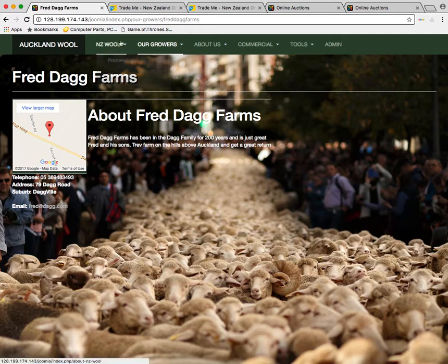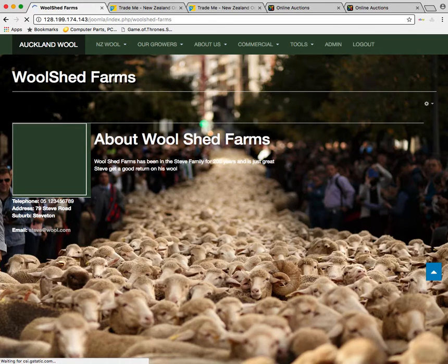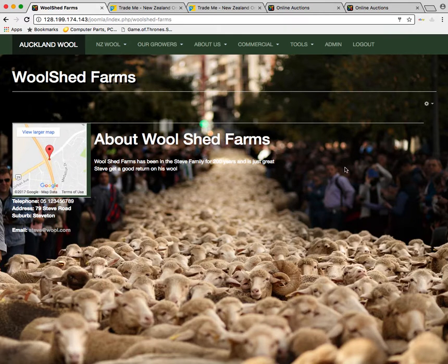In terms of stability, I've added a few little features, such as when a woolshed logs in, rather than getting taken to the admin page, they get taken directly to their page. I've used plugins for this. It's nice and stable. It seems to work really, really well. Yeah, I can't find any stability problems. I'm quite fiendish for testing stuff, and everything appears to work really, really well. Yeah, if you've got any questions, just hit me up. But basically, that's my website.